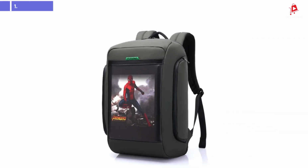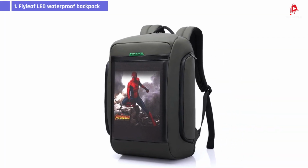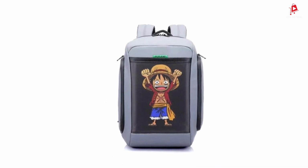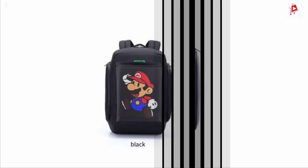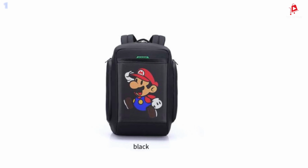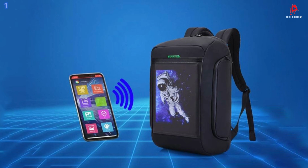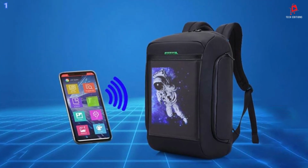Number 1. Flyleaf LED Waterproof Backpack. The Flyleaf LED Waterproof Backpack is a revolutionary combination of style, innovation, and practicality. This backpack allows you to express your creativity with a fully customizable LED display.